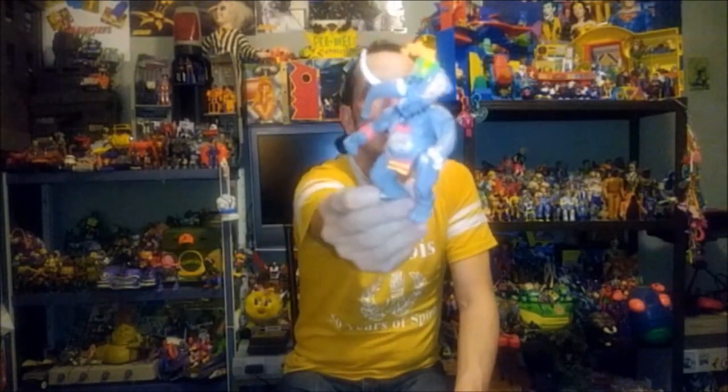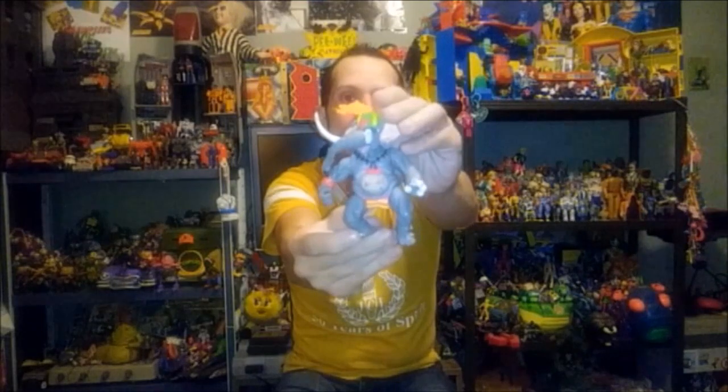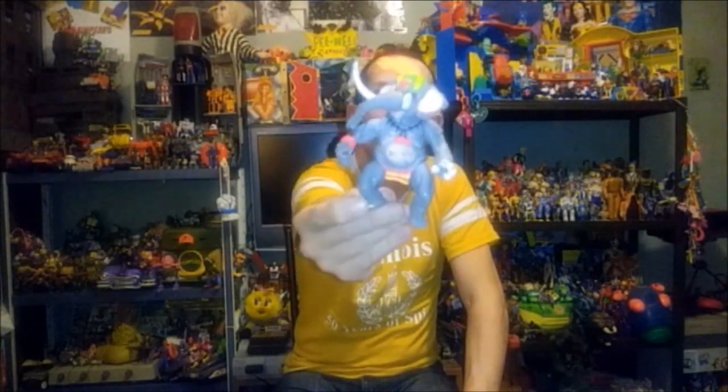And this is Dr. E, a witch doctor elephant. Just look at how cool he is. He's got the headdress, which has one little piece missing off the sides. But just look at all the detail that went into that figure. Really, really awesome.